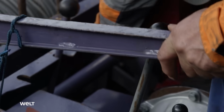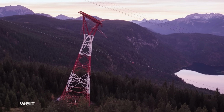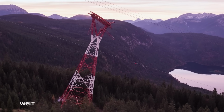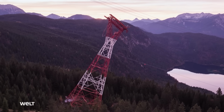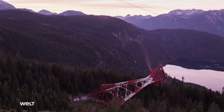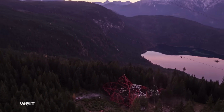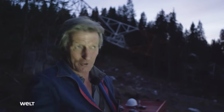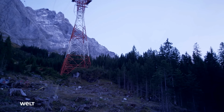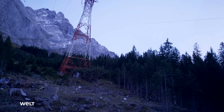The preparations are complete. Now comes the blast. When you use a winch, it's almost like chopping down a tree. We can't chop down the tower, of course, but using a winch gives you much the same effect. The 400-ton Colossus doesn't fall exactly where it was supposed to.